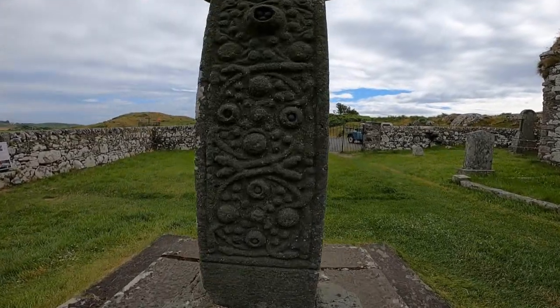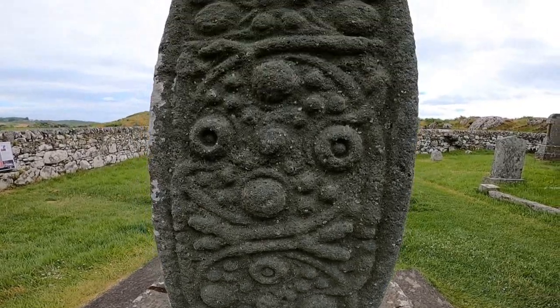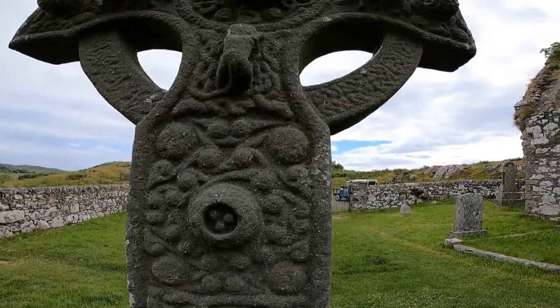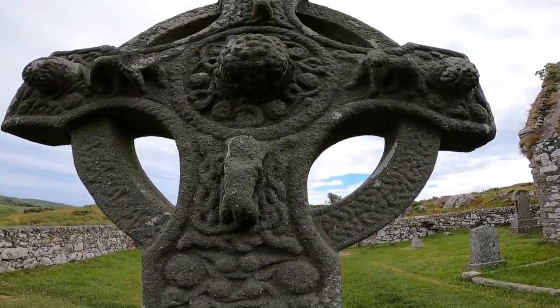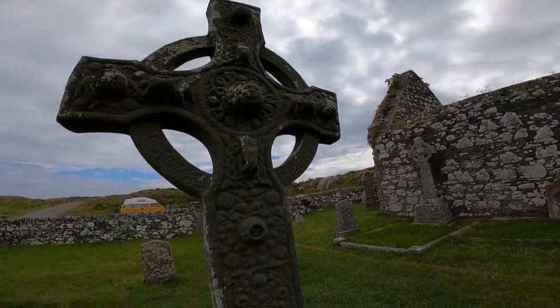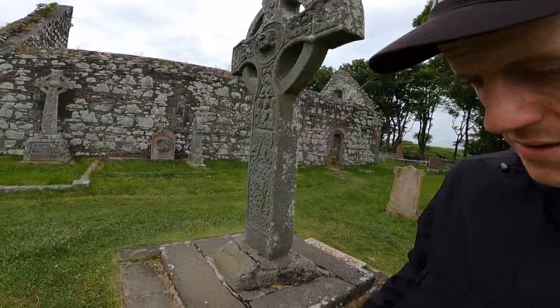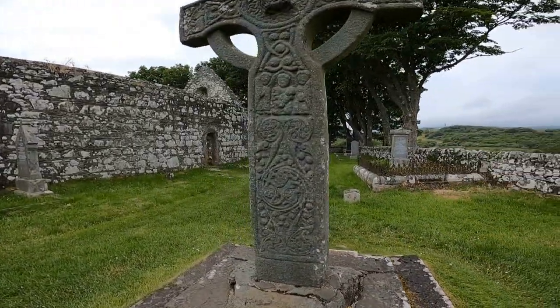So look at the carving in this, folks. This is basically when they were teaching Christianity to the masses. And the detail in the carving is just incredible. Considering how many years it's been standing here, it's probably been eroded by the weather every year, but the detail's still good.